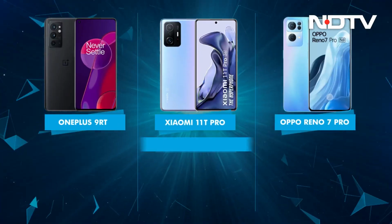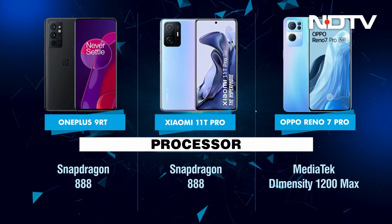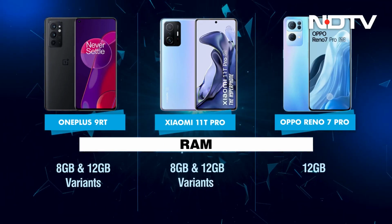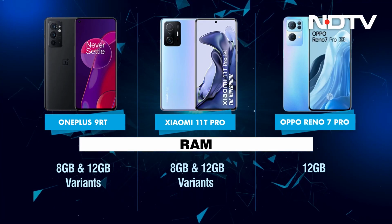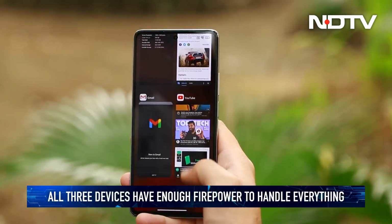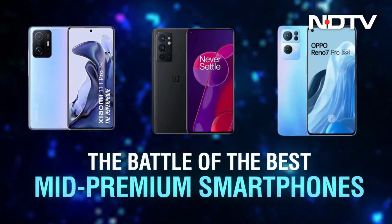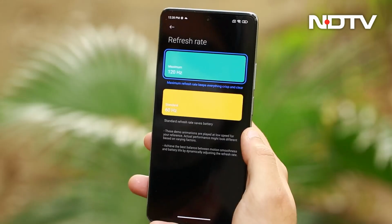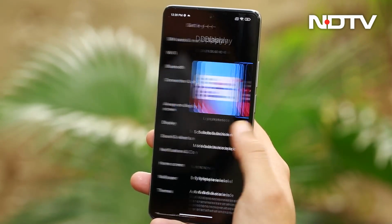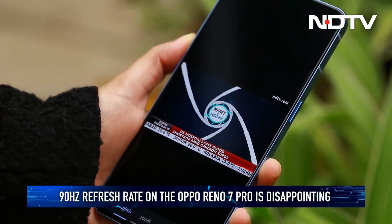At the heart of both the OnePlus and Xiaomi is the flagship Snapdragon 888, whereas Oppo goes the MediaTek route by packing a Dimensity 1200 Max. There are various RAM and storage options, but Oppo comes in a single variant of 12GB RAM and 256GB storage. What all this translates to in real life is all three have enough performance chops to run multiple apps simultaneously or play any of the most intensive games without any hiccups. Adding more positives, both OnePlus 9 RT and Xiaomi 11T Pro support a 120Hz fast refresh rate for buttery smooth scrolling and animations, whereas Oppo makes do with a 90Hz refresh rate, which is disappointing for the price it demands.